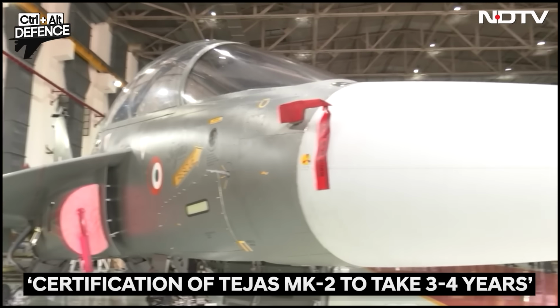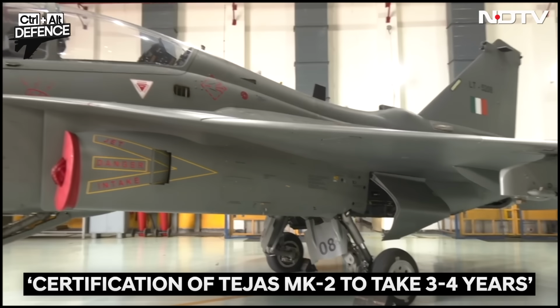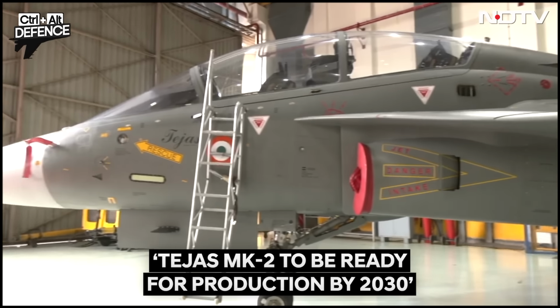And how many years or sorties would you need before you arrive at an agreement that, okay, this is what we want and now we can manufacture it? My feeling is after first flight, today we are much better off compared to earlier days. Feeling is 3 to 4 years is the certification time, because we will build multiple prototypes and go through them, so 3 to 4 years.